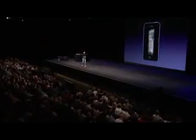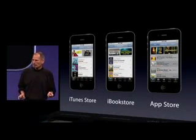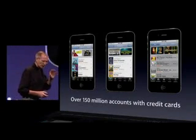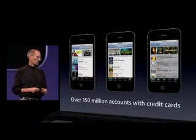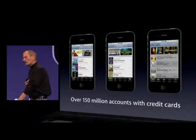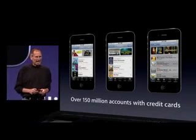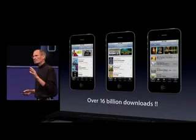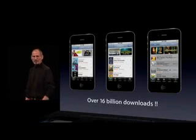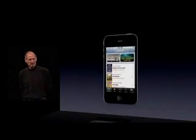Now, iBooks, as you know, has the iBook Store on the iPhone, and the iBook Store joins the iTunes Store and the App Store as the third store on the iPhone. Now, we've gotten over 150 million accounts for these stores with credit cards, ready to buy your apps. Over 150 million. We believe this is the most of any store on the web. We believe we're now number one. And these stores have had over 16 billion downloads. Again, number one on the web. So, the iBook Store joining the iTunes Store and the App Store, now on the iPhone. And that is number 7.